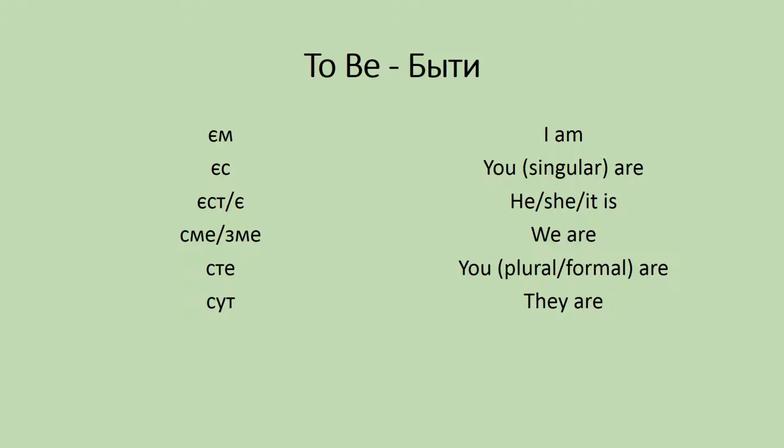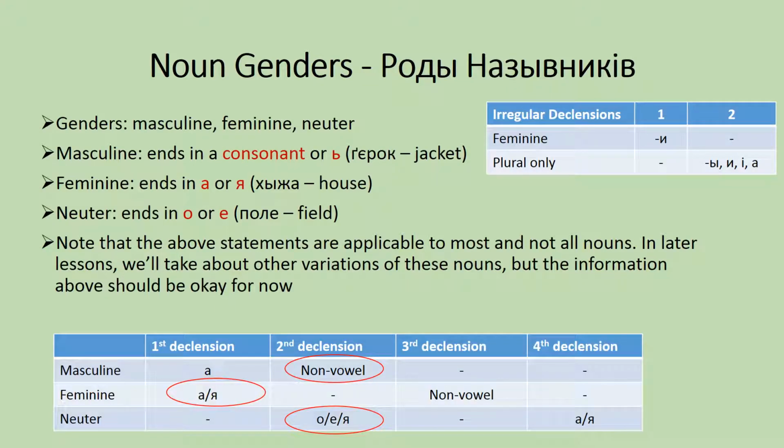Sme, or alternatively, zme, we are. Ste, you, plural, or you, formal, are. Sut, they are. Noun genders. Rody nazivnikiv.